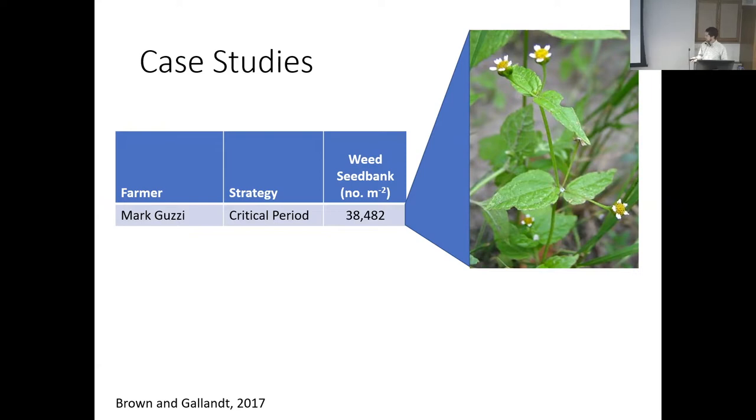And then when I looked at his soil and counted the number of seeds in the soil, what we call the weed seed bank, it turns out that his weed seed bank was really dominated by Galinsoga, pictured here, which tends to come in later in the season after the critical period and set seed before he is able to harvest. So it's a little bit of a different example, in that I'm not showing a weed that has changed or evolved itself, but rather in this selection example, he's selected for a weed that happens to have traits that allow it to survive his consistent selection pressure.